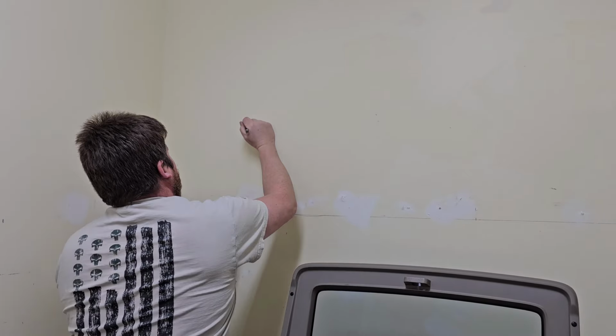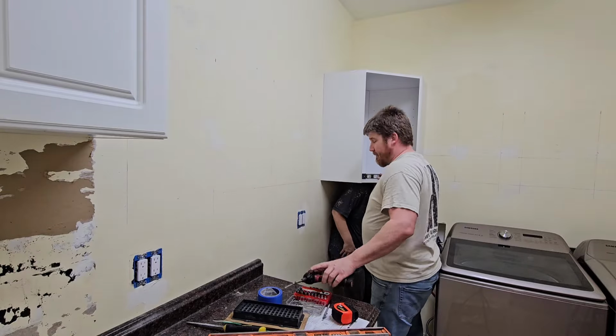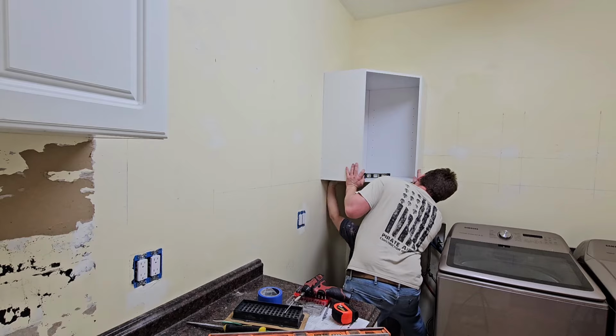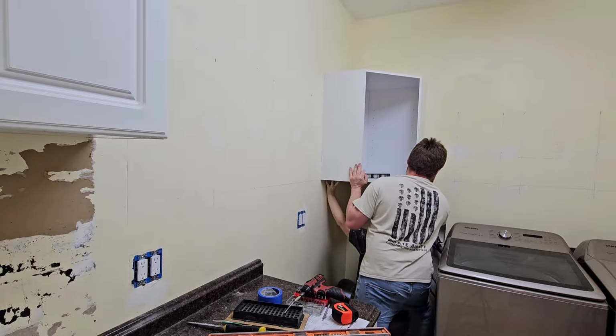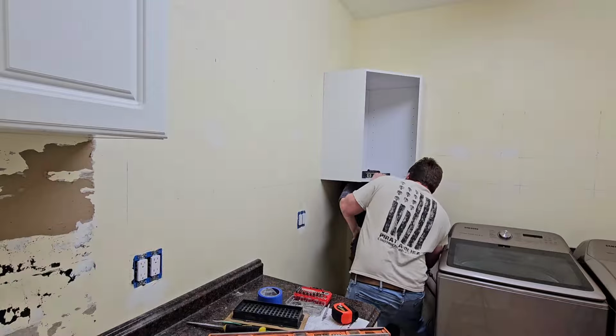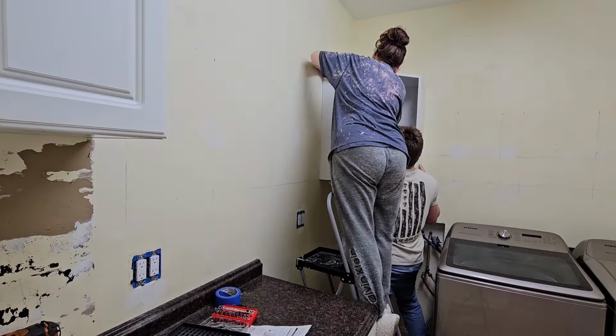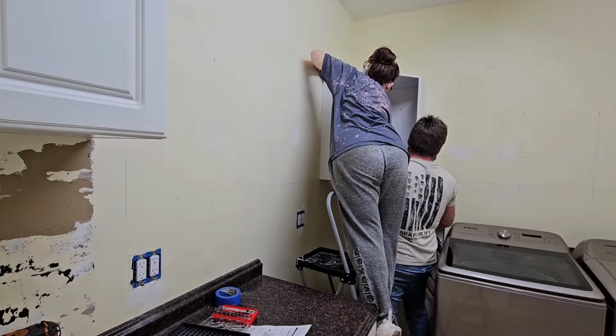This is our first time hanging a bunch of cabinets on the wall, so it was definitely a learning curve. I was underneath of that, and we decided that it was not a good idea for me to try and hold it. My husband would hold, and then I was going to screw, but for a while I sat there with the cabinet on my head, and it just wasn't a very good idea.